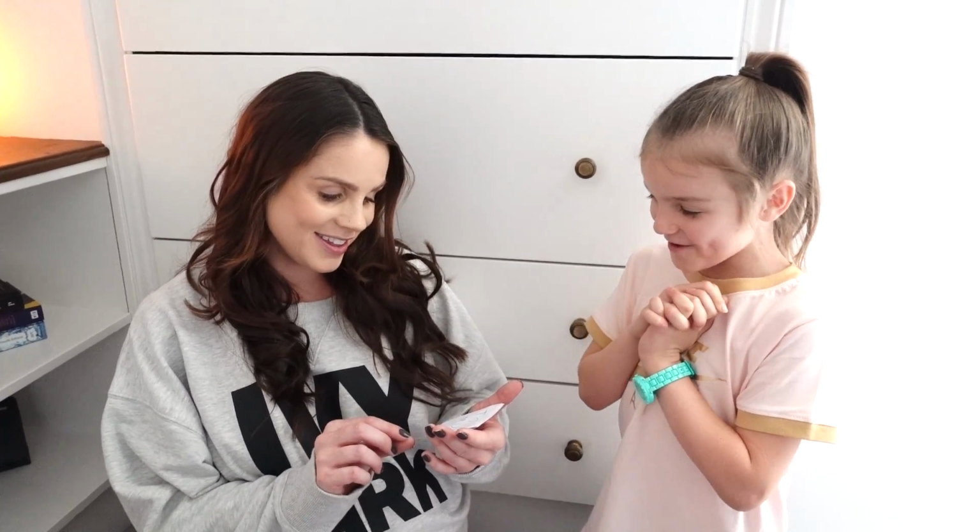And then I have made this little quote for Mum. I came up with that. I didn't look online or anything. Oh, thank you. Do you want to open it? Of course. To Mum from Sienna.